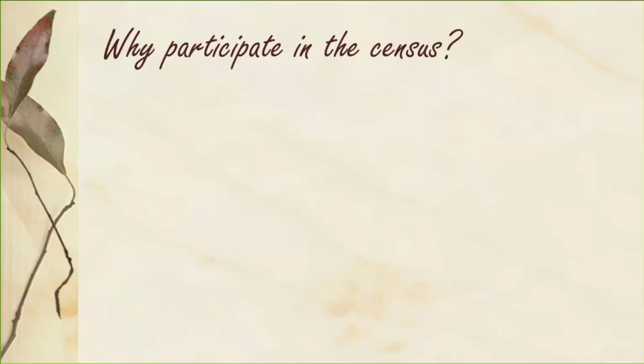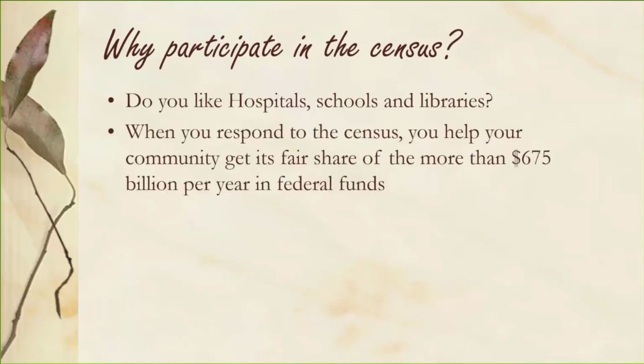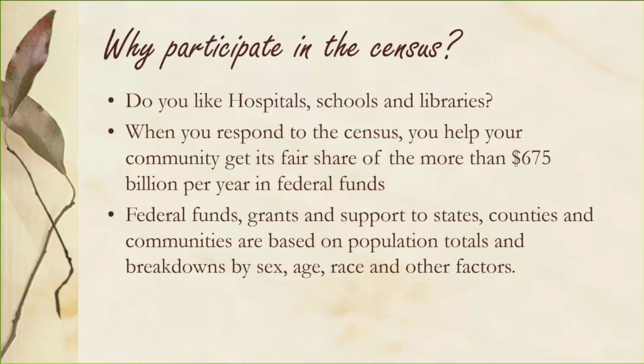So why should we participate in the census? Well, do you like hospitals, schools, and libraries? When you respond to the census, you help your community get its fair share of the more than $675 billion per year in federal funds. Federal funds, grants, and support to states, counties, and communities are based on population totals and breakdowns by sex, age, race, and other factors.